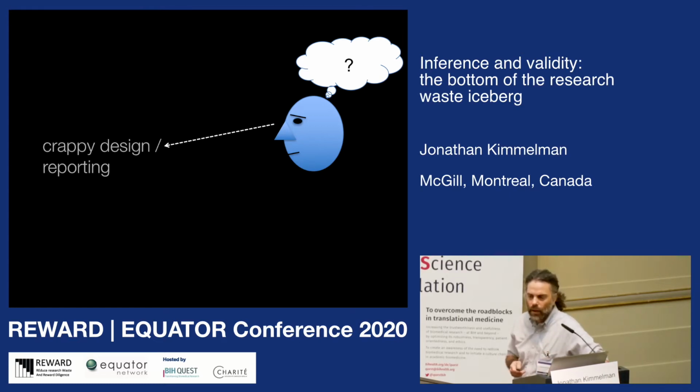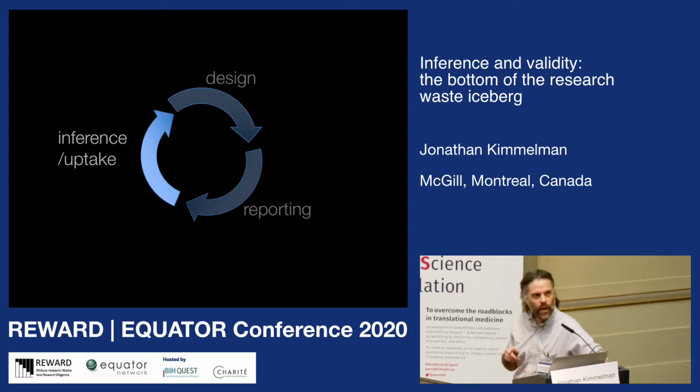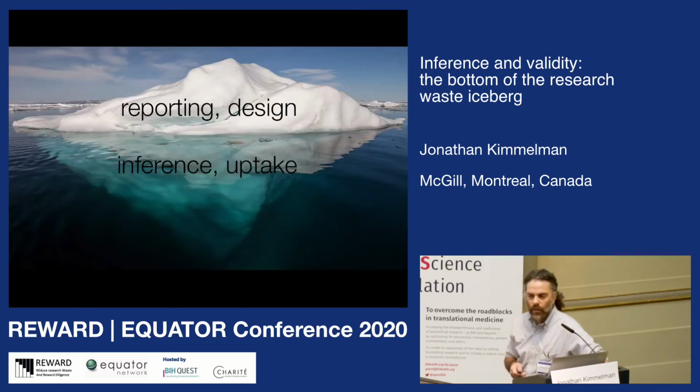So it's critical to close off that life cycle if we're going to think about sources of research waste: to think about how actual findings are being taken up and interpreted, and then applied in the redesign of clinical trials. In my opinion at least, that is the bottom of the iceberg when we talk about reproducibility, waste, et cetera. Reporting and design are really critical. It's great that we have a literature in those areas, but they're all things that you can see. It's fairly easy to study reporting because you just go to published reports and see what's there and what's not. Same thing with design. The problem with studying inference and uptake is that mostly it happens inside our heads.